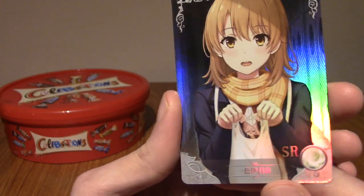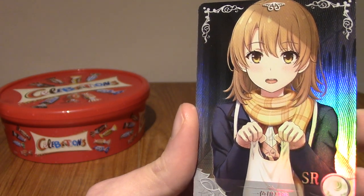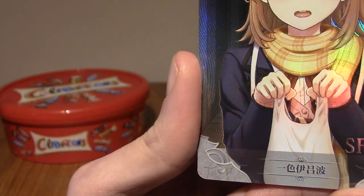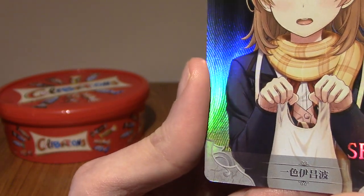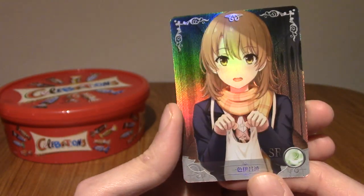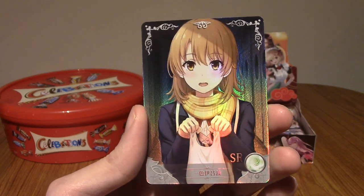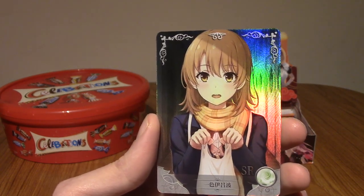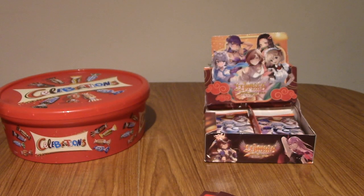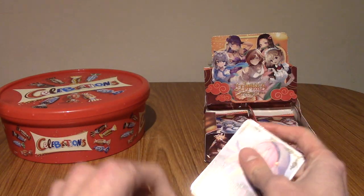And our... Ooh! It's a super rare of a girl in a scarf. She's holding up like a charm thing. I don't know exactly what that is. Is that origami? It's hard to tell. Is she from a certain scientific railgun? Maybe. No? Kind of. She looks a little bit like that girl. I can't remember her name now. I've never seen it, but I've seen parts of it, and I know the girl is quite popular.